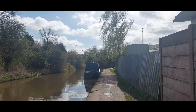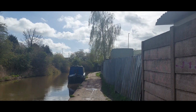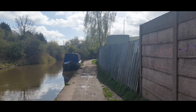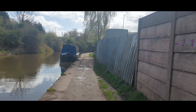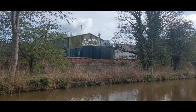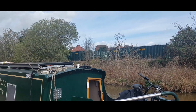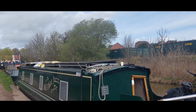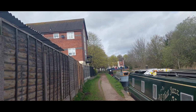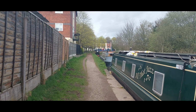So this is where we've ended up, not far north of that junction where the locks were. There's rings here, but they don't quite fit my boat, so that's not ideal, but it is what it is. I just hope the motion isn't too crazy. There's houses at the back, and it's only a small town, but this is Middlewich.